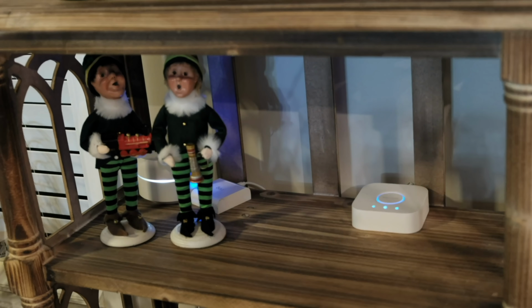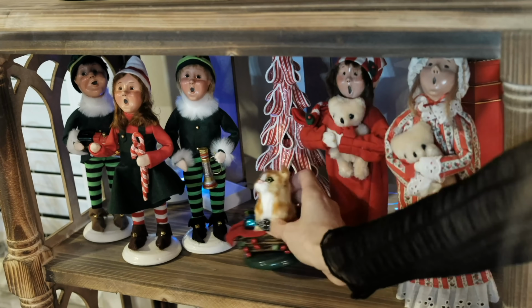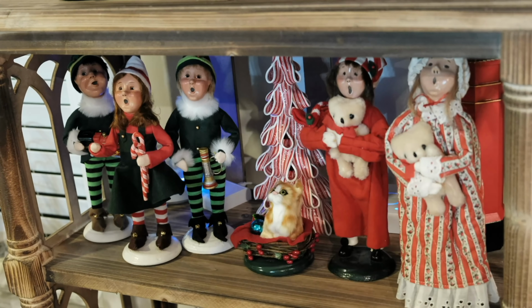Stories, older stories, and they're all coming together. It's so, so special to us. I'm a super nostalgic person, I'm not gonna lie. I love a good story. We have some more around the house as well. But yeah, that's kind of this little shelf area.